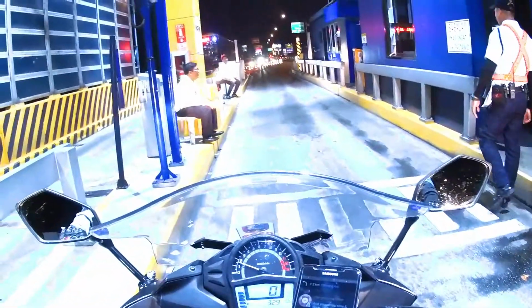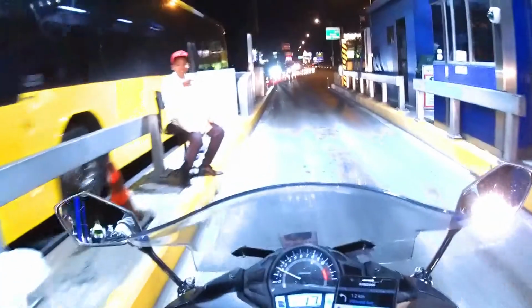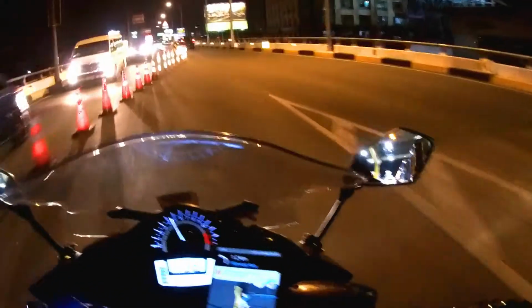So if you can see towards the right side of the pathway, you can see all that black thing, and towards the center, again, it's black, it's oily, it's sludgy, so you wanna be free from that part when approaching toll booths. Very important.